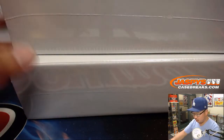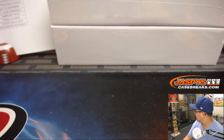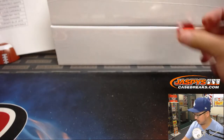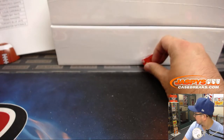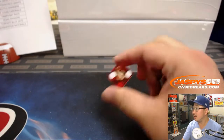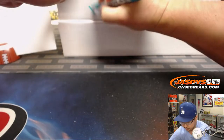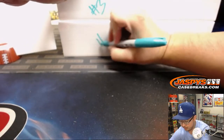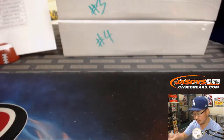All right, so for the dice roll, 1, 2, 3 for the top box, 4, 5, 6 for the bottom box. Jock Peterson, 3-1. 1, 2, 3, 4, 5, 6. Ooh, full count. 2, so 1, 2, top box will be break 3. And then bottom box will save for break 4. I think we're almost in single digits there.